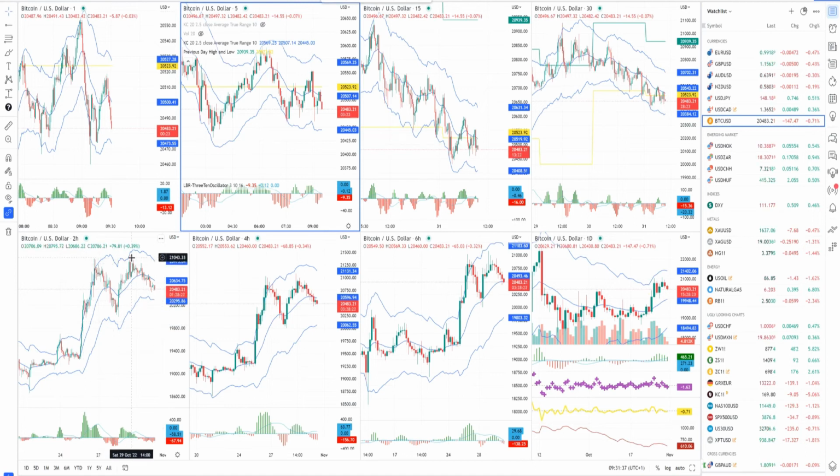We tested the high, there was no follow through above, no follow through here, so it's a weakness that we're building here, and potentially the 20,000 mark can be in play.